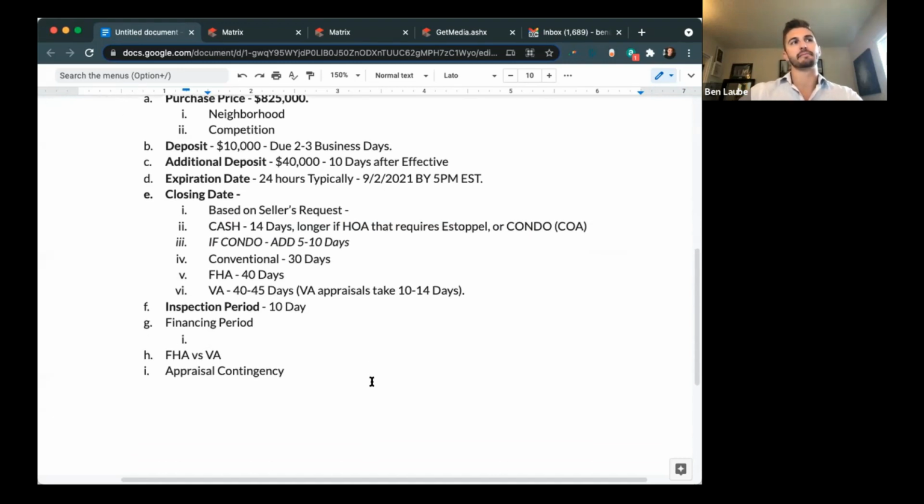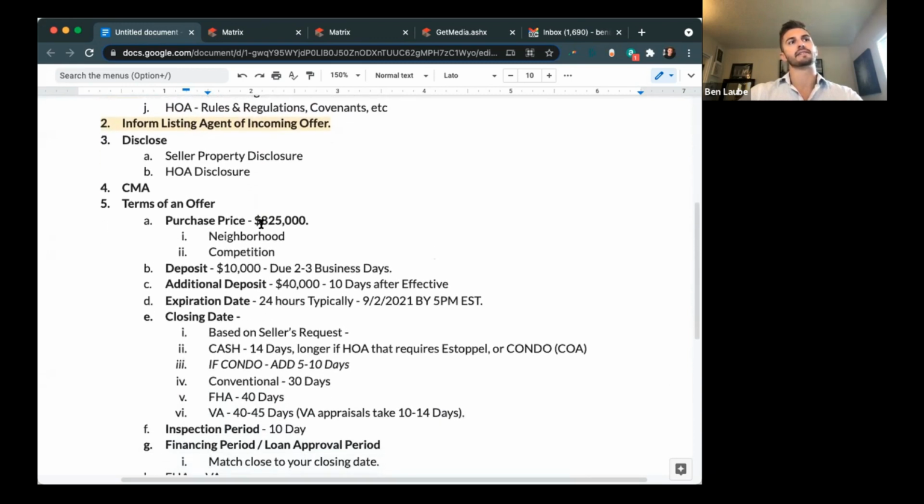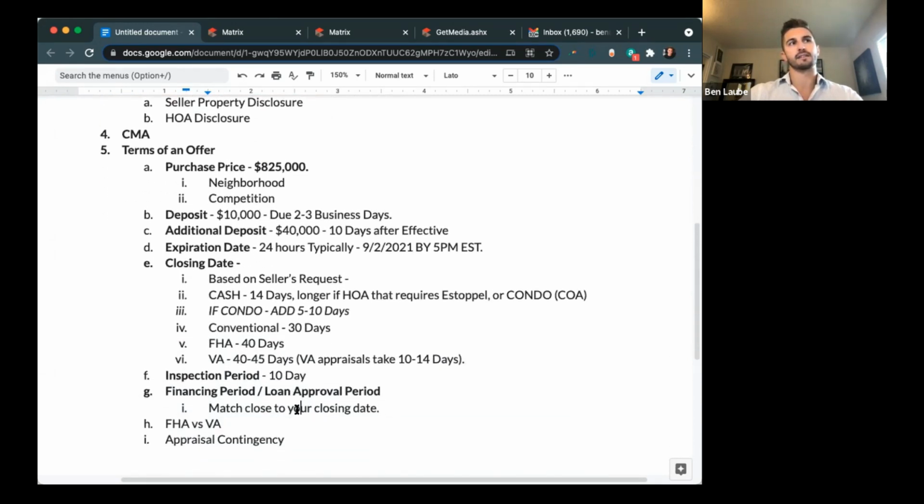No, cool. Financing period. This financing period, which by the way is also called loan approval period, you're probably going to want to match close to your closing date. Let's say the seller comes back, we need 60 days and it's a conventional loan. Then do you need 60 days to qualify for conventional? No, you probably only need 30.